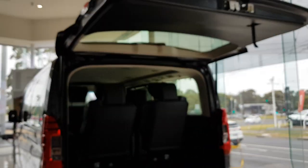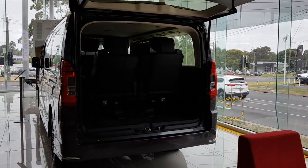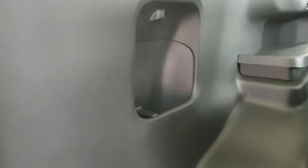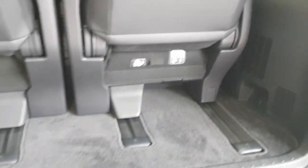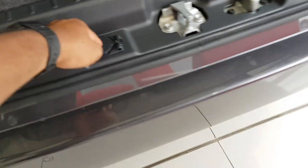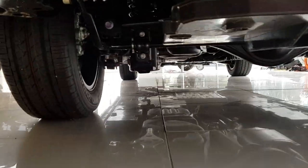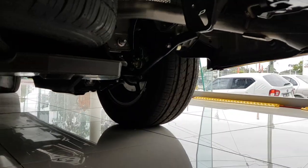So very wide. It's a manual tailgate, as you can see. Very wide. Now you'd say the room isn't much, but that's because you've got the extra two chairs. But if you slide this forward, you've got quite a lot of room, so that's good. Nicely carpeted. Got some additional storage there on the side. Bolt that holds the spare tire, which is right here. Suspension. Single exhaust.